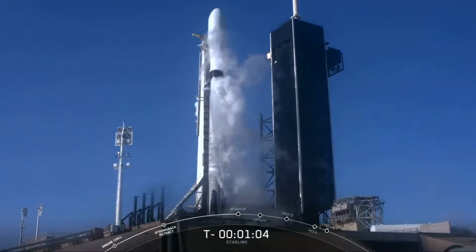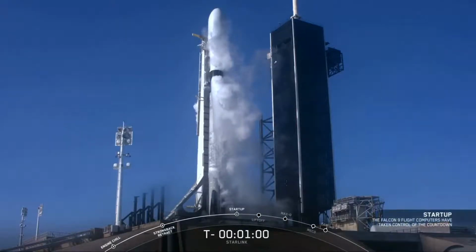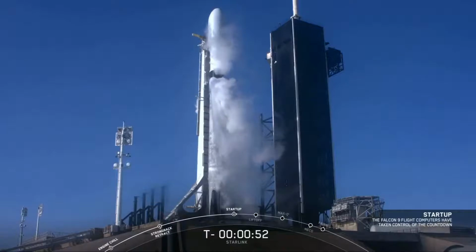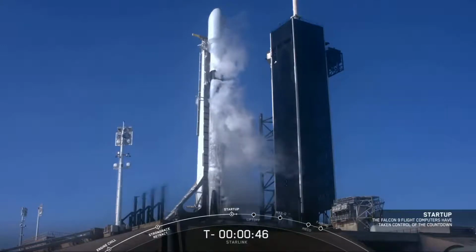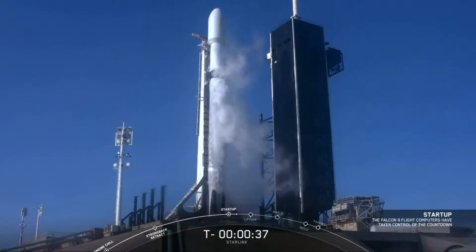Now the vehicle should be in startup in just 2 seconds. Falcon 9 is in startup. Startup means the internal computers have taken over. The flight computers have taken over the launch sequence. First and second stages are now beginning to pressurize for launch. Launch director is go for launch. Stage 2 is present for flight, and we have permission to launch.